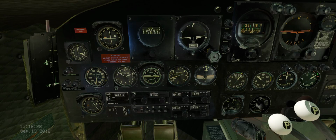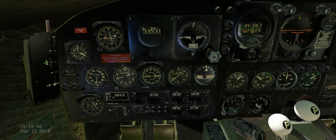Okay, so I'll descend to 680, but I'm going to look up at probably 1200, probably be good. Just for my own benefit here. I need to get over to the controller, I mean the tower.